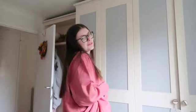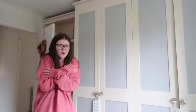I got it in a large because I wanted it to be super oversized and comfy. Oh, this is so cute. Yay! And it's massive and long. I'll leave a link down below. I believe they're still available.